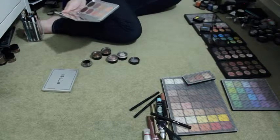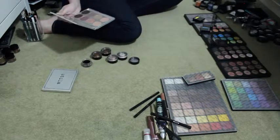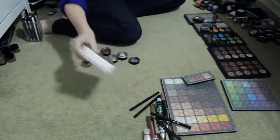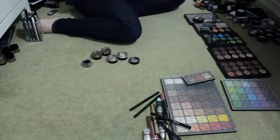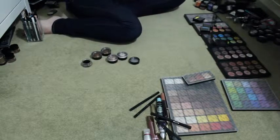And I've got comparable things in all of these palettes. I don't need either of these Stila ones. I'm going to get rid of those. Sorry, I sound super frustrated, but I really do have enough eyeshadow.